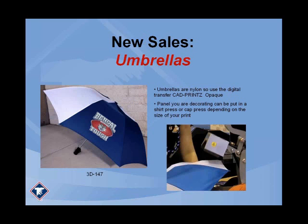So here's a new item that you might not have thought about before, umbrellas. Applying on an umbrella is actually easier than you might think. It takes a little finagling, but it's not that big of a deal. Umbrellas, for the most part, do tend to be nylon or some kind of nylon derivative material. So what we do for these is, again, the CAD print opaque. Because it is nylon, the CAD prints will stick to it.